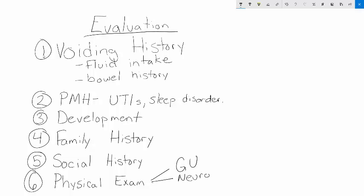Additionally, you need to do a thorough neurological exam, focusing especially on the lower extremities. This includes looking at the tone, strength, and reflexes of the lower extremities, as well as examining the spine for evidence of hair tufts, sacral dimples, or other lesions overlying the spine that could indicate an anomaly.